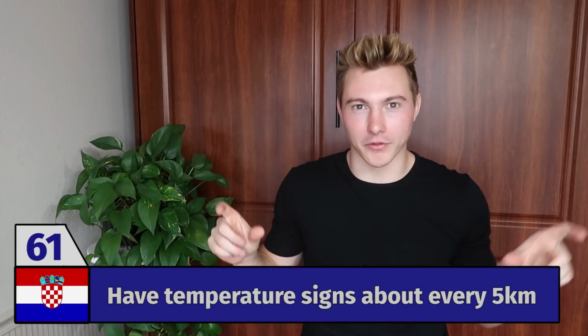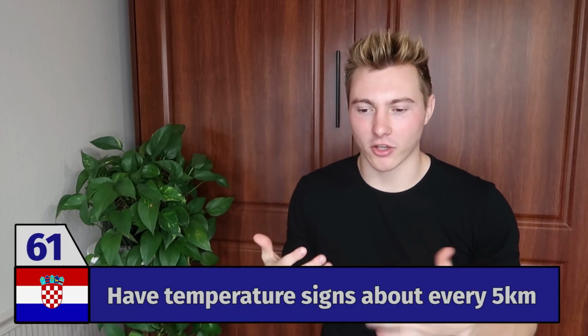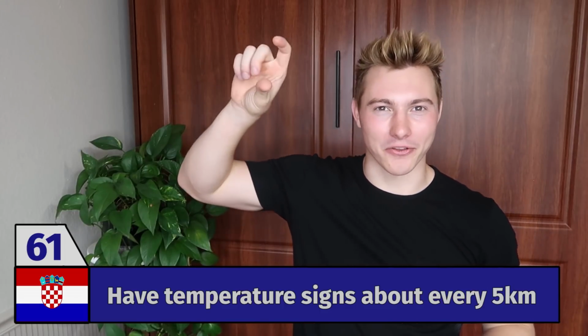Now, another thing I noticed when driving down Croatian highways is they have these big old signs that go over their roads every like 5 kilometers, maybe 10 kilometers, really regularly, and it just says the weather. So you'll just be driving, and it'll say like 10 degrees. I don't know why this is. If you're ever wondering what the temperature is, and the temperature on your car's broken and the temperature on your phone's broken, keep on driving and look up and you'll see a little temperature sign coming up soon.